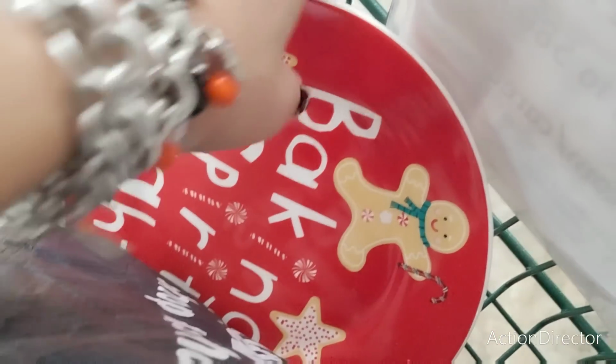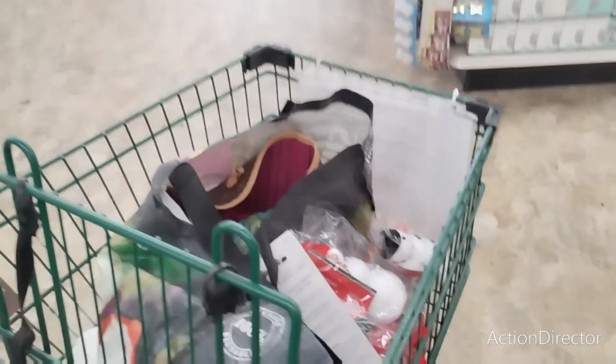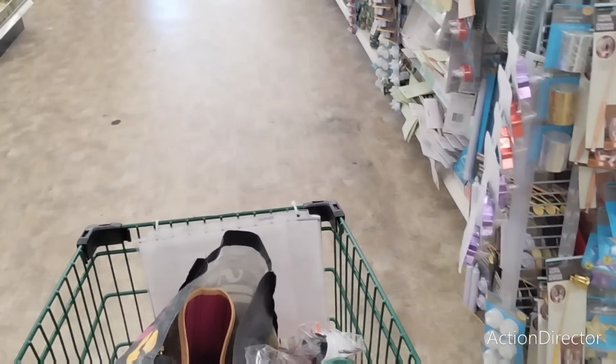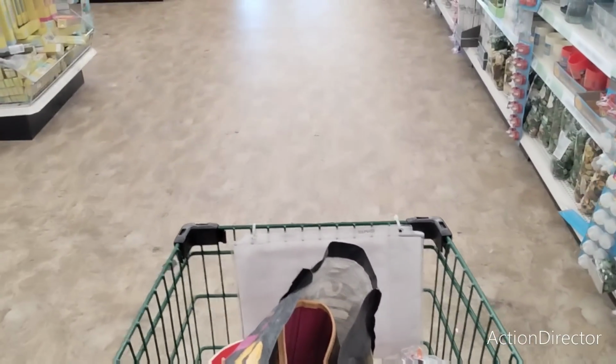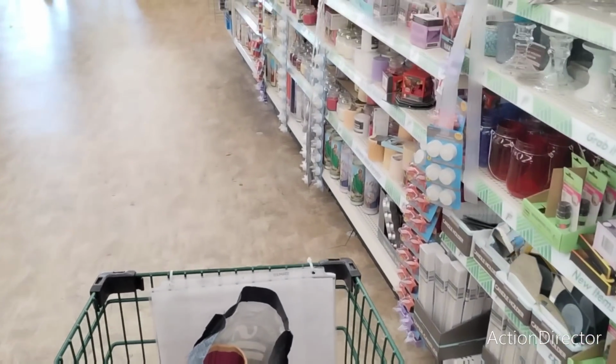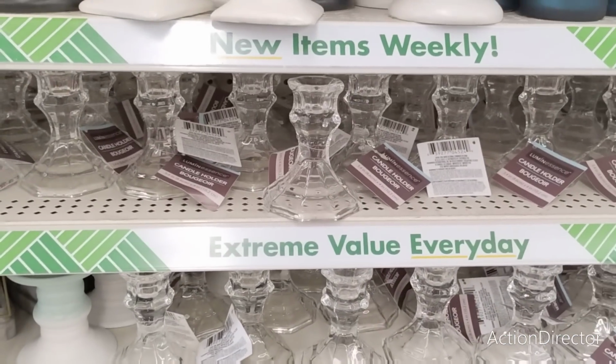I'm trying to think, do I want all these? 1, 2, 3, 4. I don't know, maybe I'll send one to my sister for the kids. I don't know, we'll see. I think I have one at home, so I'll have 5. We'll use them as Christmas plates. More candlesticks to make those tiered trays.